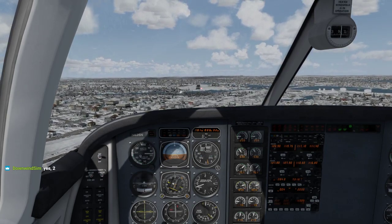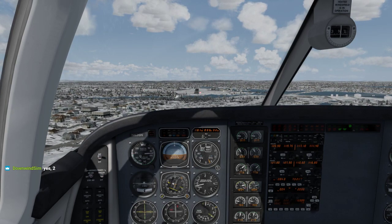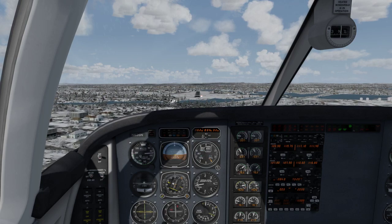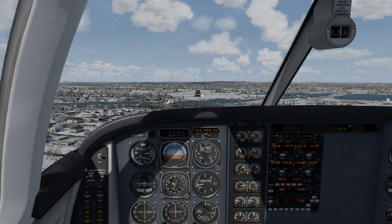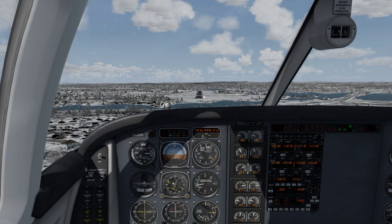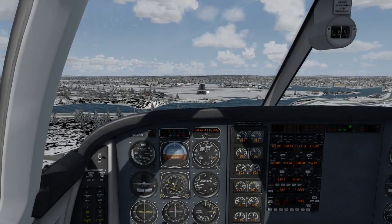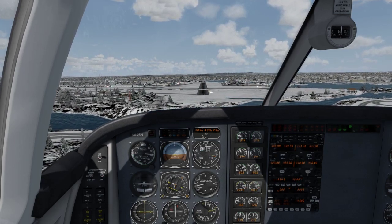There we go. That's better on the speed, but I've dropped low again. All right, looks like someone's lining up and waiting on 29er, or at least holding short. Hopefully we'll give them something halfway decent to look at. Got to depart to the left. Looks like that's where the ramp area is.